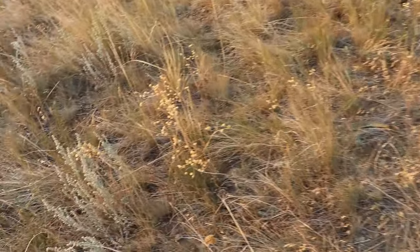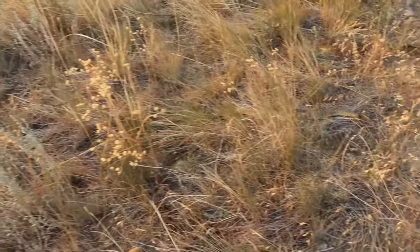Real smoky today, but I spotted 3 bucks, 2 potential shooters, and they're a long ways off, so I'm gonna go try to. They went outside, so I gotta go hustle up over here and see if I can't get eyes on them again. Watch them bed. Rattlesnake.